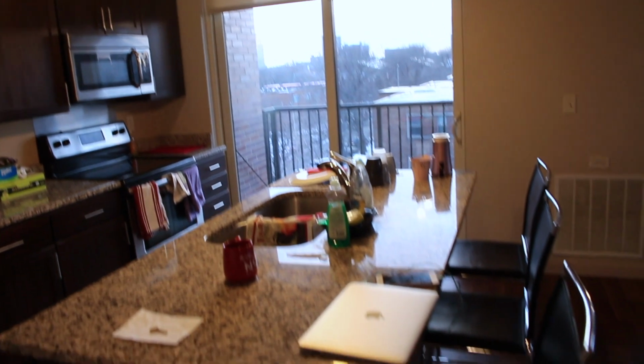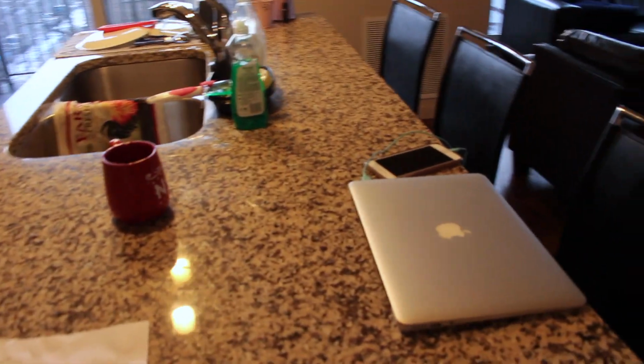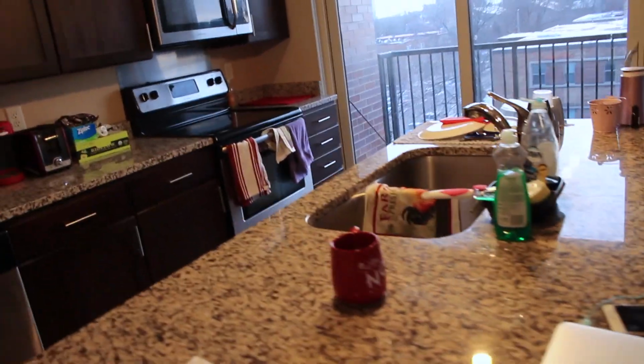And then right next to the living room is the kitchen, and I'm so obsessed with our kitchen. It's so cute. It's kind of small, but it's a decent size. We have my laptop and my phone, and then we have 3 chairs, which I really like because you can just sit over here and eat, and you can like do your homework, do whatever you gotta do over here.